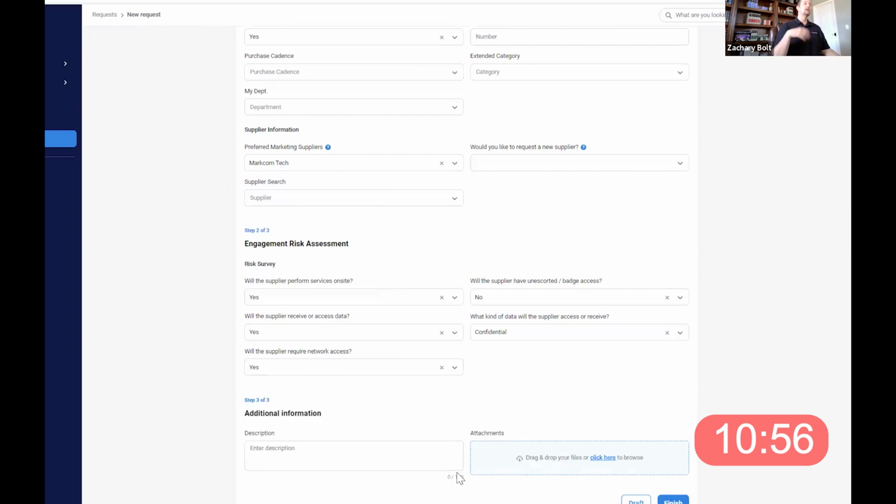And this is going to apply to, in this case, this particular engagement. And we can apply that type of information to the supplier record, because right now we're talking about a request, right? We can take that and apply it over to the supplier record. We can also apply that over to the contract. It really just depends on the motions that you're going to go through in this orchestration flow that we're going to go through here in a couple minutes.